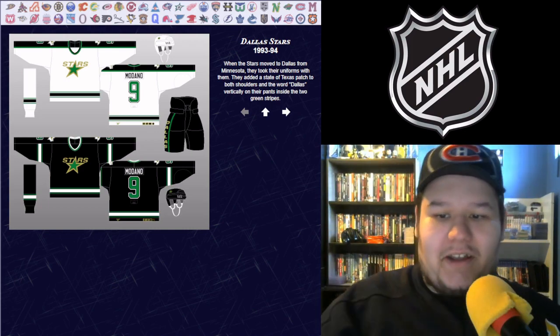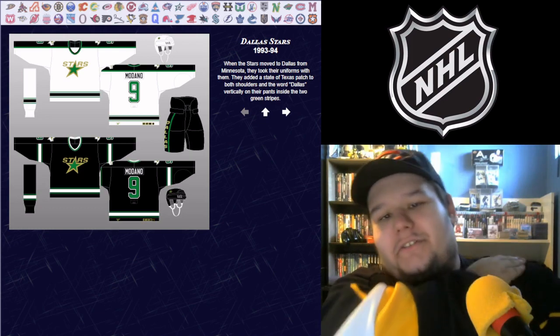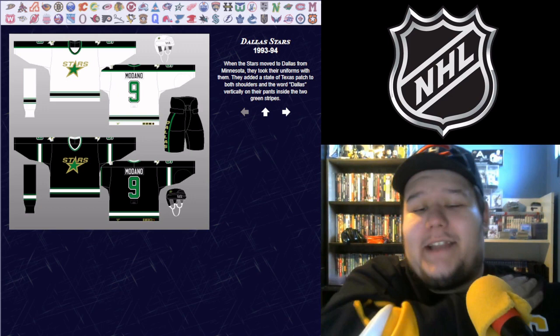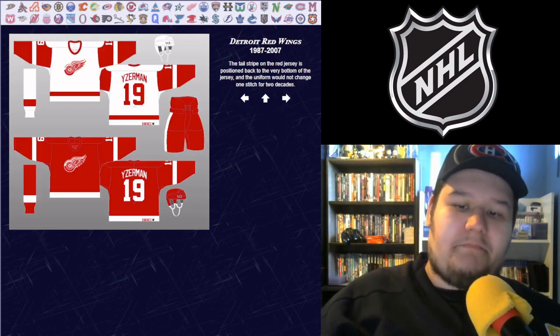Dallas just has a very solid jersey, and I believe they have the state of Texas, the outline of it, on the shoulder patches, which is pretty cool. I like that. I have to keep touching my shoulder every time I mention the shoulder patches, or else something bad is gonna happen. Detroit, they don't really have a great jersey.